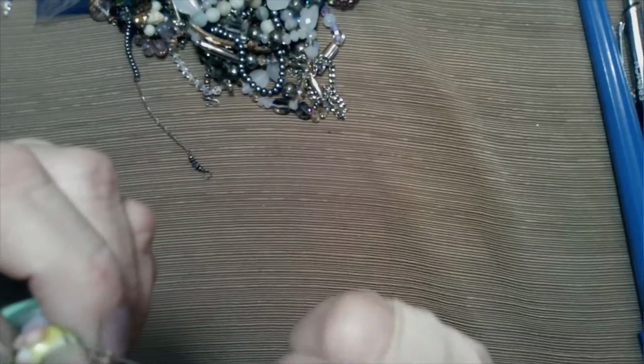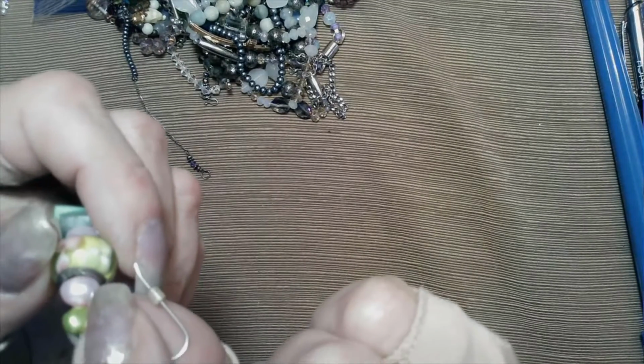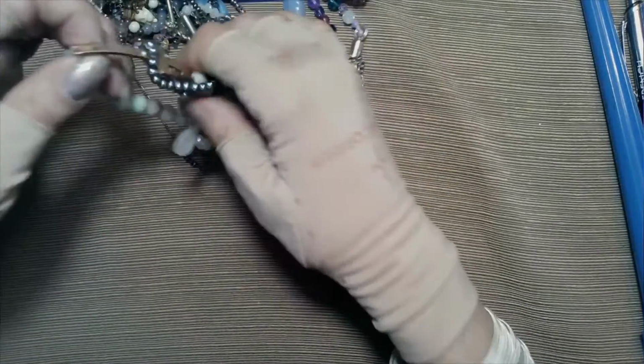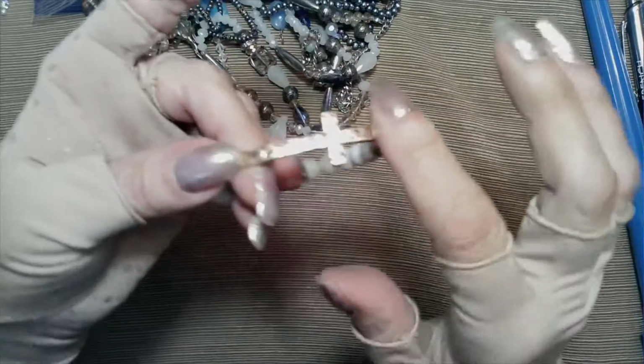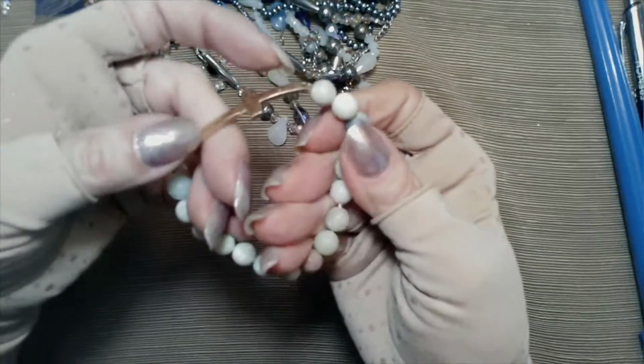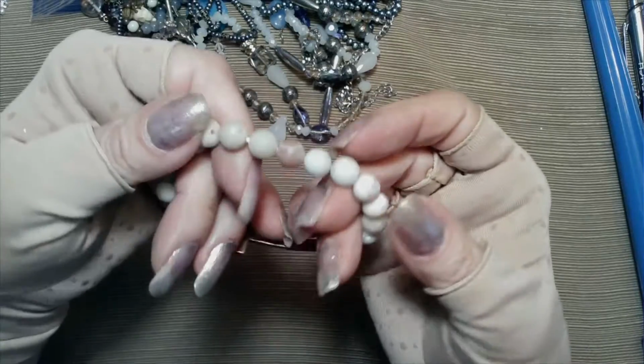And wait a minute. Give me a second. What does it say? I will never see that, so I'm going to have to hand that off for sure. Oh, pretty. Very pretty. Brass cross, kind of curved, with these stones. This kind of looks like the very first necklace. The same stones. Very pale.